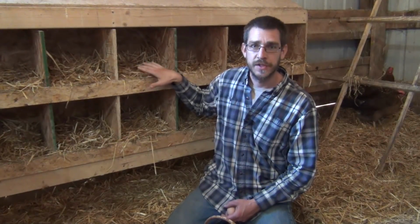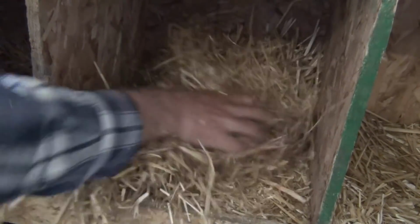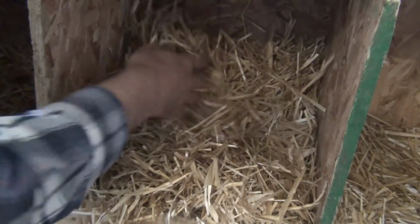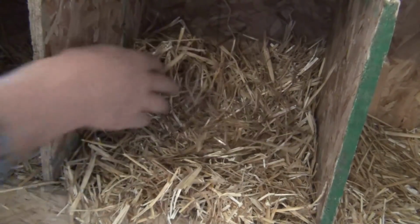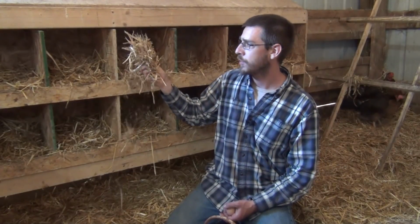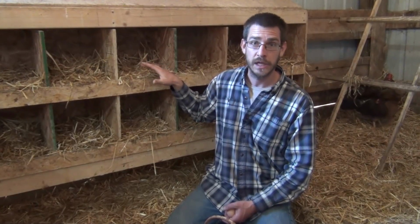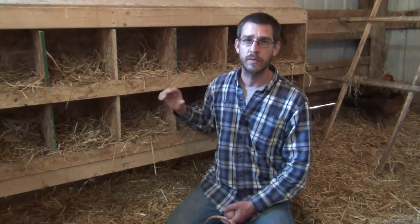Keep your nesting box material nice and fresh. So I use straw in all of ours, and I would highly recommend that even if you live in a subdivision or small area, you can get a bale of straw from a local farmer or something like that. Get 1 or 2 bales of straw, keep it in the garage, and just grab a flake out every now and then, and keep your nesting boxes stocked with the fresh straw. The chickens really prefer it, they like it. It makes very good nesting material, a lot better than wood chips, I found.